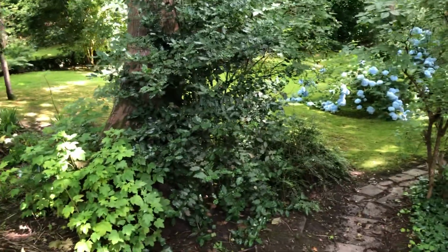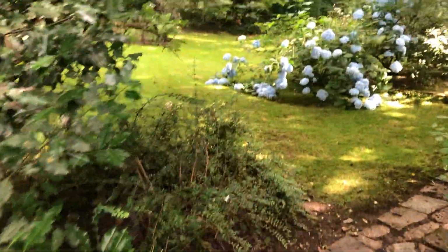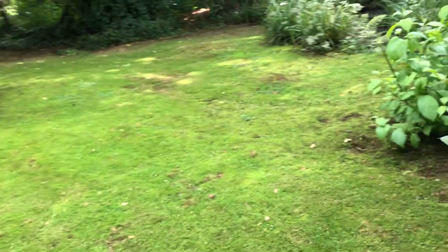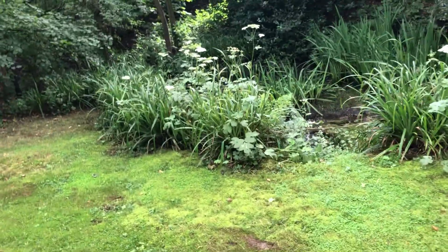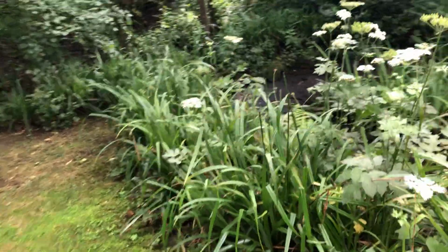Just watching my step as I go down. Coming up to another beautiful blue hydrangea. And we're now on this lower lawn here. You can just see the little sun house in the background there. And this leads down to another pond which is fed by a natural spring at the bottom here. So many different types of trees here, so many different types of shrubs. It really is just beautiful.